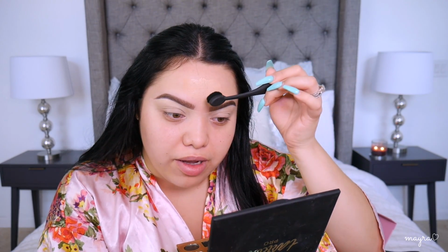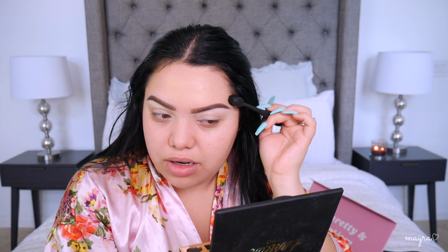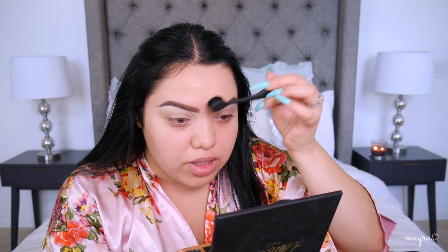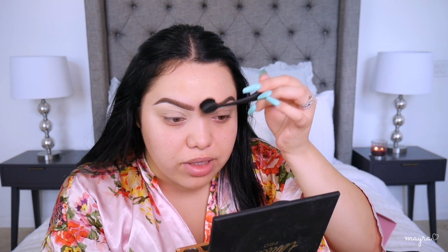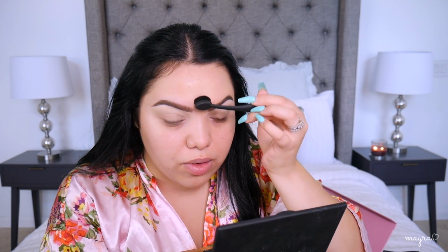I'm actually gonna take one of the Vanity Planet brushes. This is just a little small oval brush, and I'm gonna grab a little of the product and go right above like that and just really blend all of this out, because with a flat brush you could just apply it, but you need something to get in there between these brows that is so perfect.